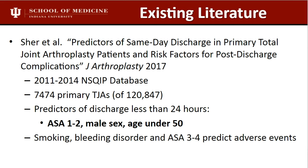Another study in the Journal of Arthroplasty 2017 was, of course, a NSQIP database. Understanding the limitations of database studies, they looked at a significant number of primary total joint replacements. And again, similar predictors of discharge less than 24 hours were low ASA, male gender, and then age under 50. Smoking and bleeding disorders and ASA 3 to 4 predicted adverse events. So that's pretty much common sense.